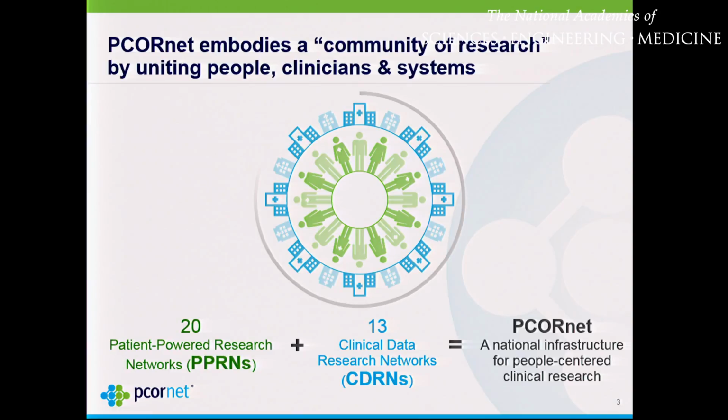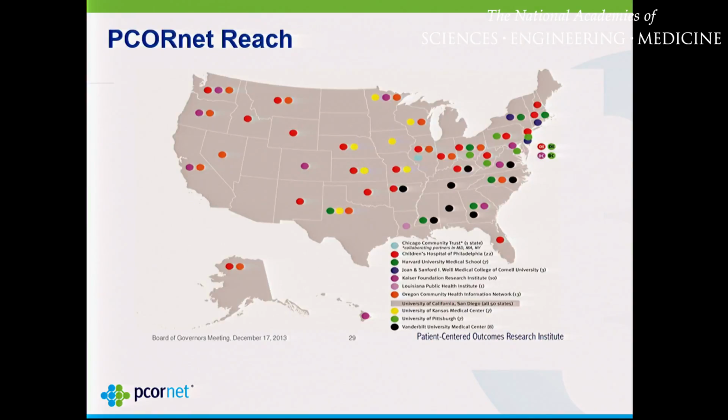The network consists of 20 patient-powered research networks that represent many common and rare diseases, as well as 13 clinical data research networks. And those 13 clinical data research networks have a broad reach across the country. So we basically have representation in pretty much every state in the country. This represents over 100 healthcare systems and organizations across the country. And it's not just academic medical centers. It includes community health systems, community health clinics, private practices, a broad array of both inpatient and outpatient facilities.